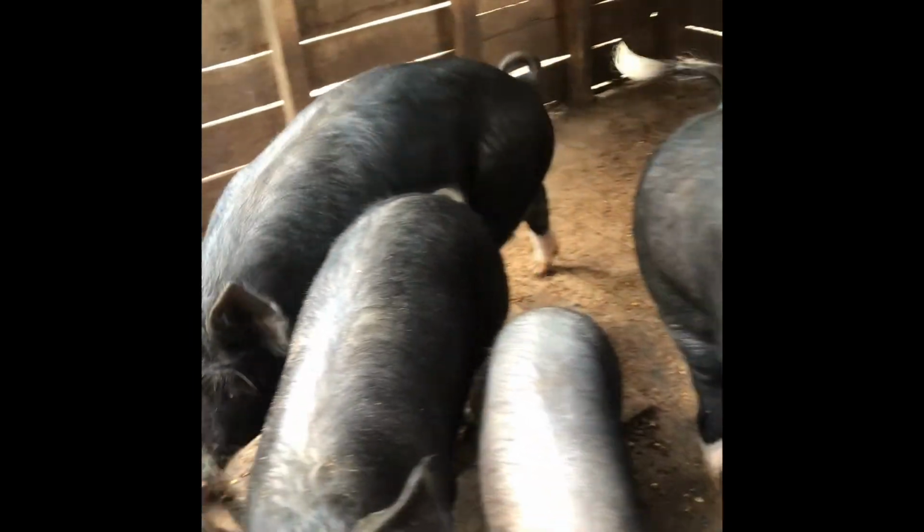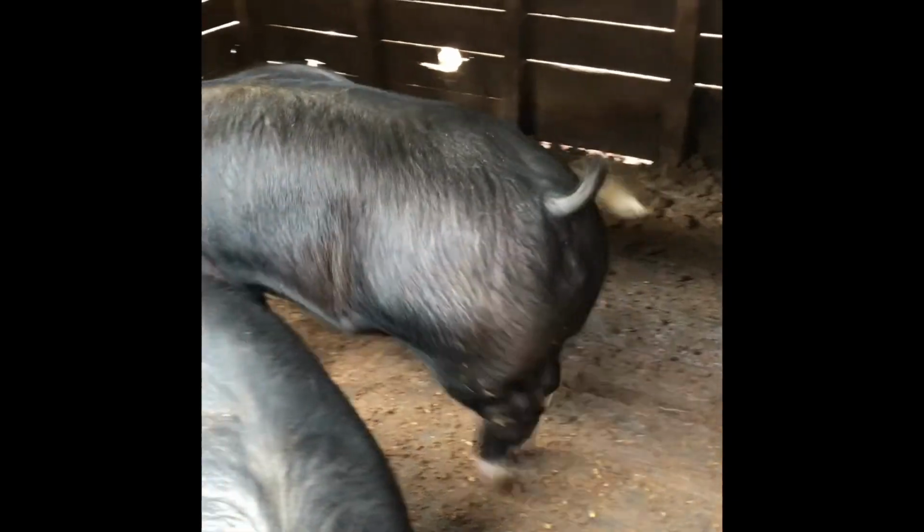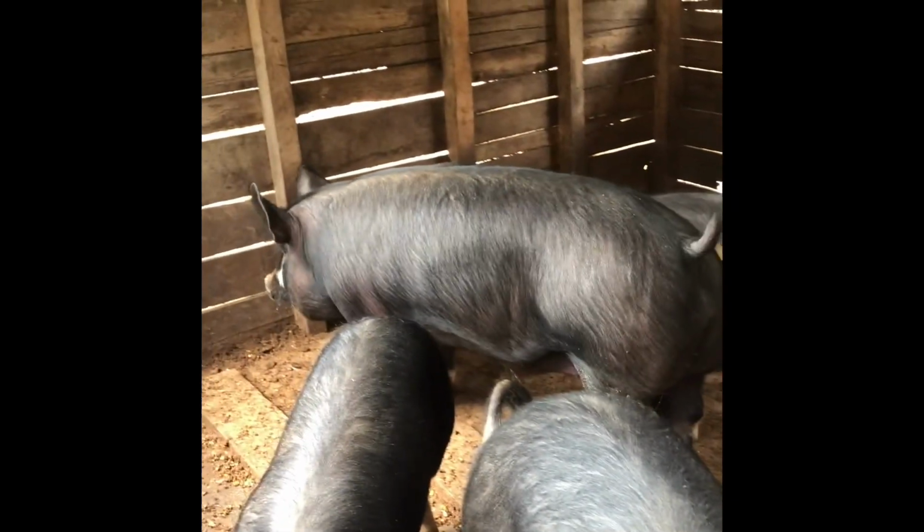Look at him. Golly, he's a biggin. Back yonder, like Bertha there. This is little Arnold here. And this one right here don't have a name, but these two here are sales. Arnold will be our breeding boar. And this big joker here, that's old Sausage.